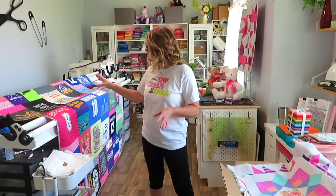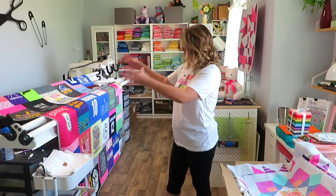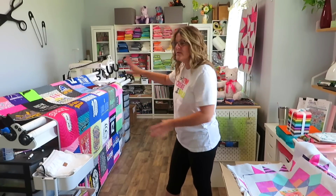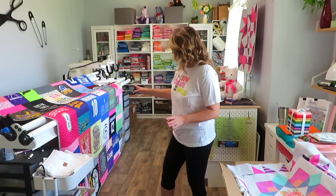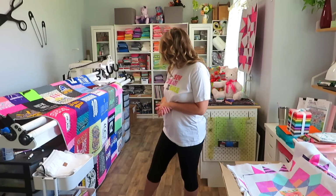And what I usually do is I sew them in groups. I'll just pick a few of the big ones and sew them in groups, and then I just kind of make quadrants when I make these kind of quilts. So anyway, that's that. Super excited to give that to her.